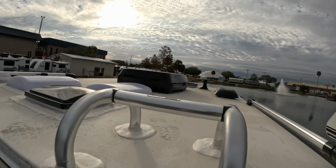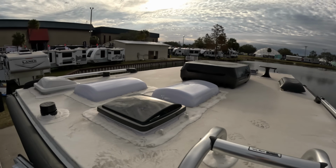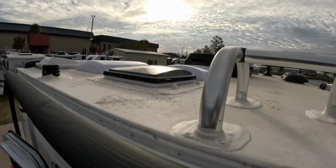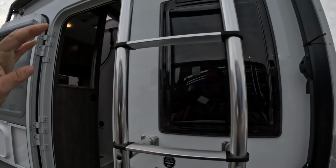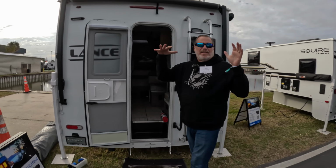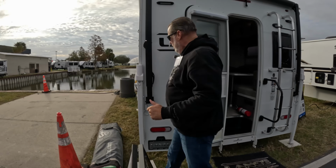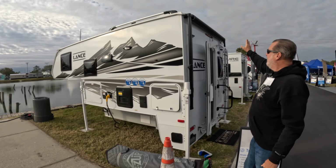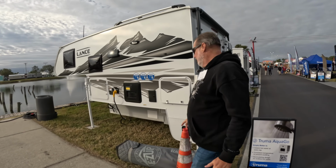There you go. And you see there's a grab rail right here at the top, and you can see all the systems up here. There's quite a lot of stuff. There's a lot of vents and lights and skylights up there, and yeah, a lot of systems. They pack a lot into these truck campers. They don't have a lot of space. Now you see this one's got the awning over the back. The other ones didn't have that.